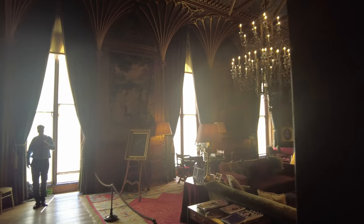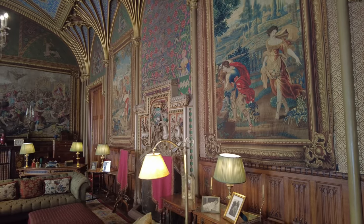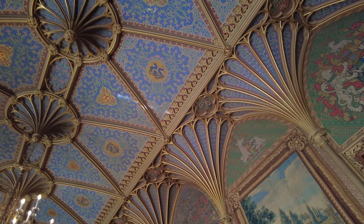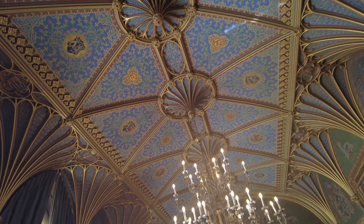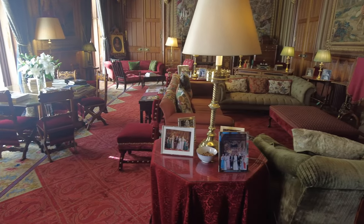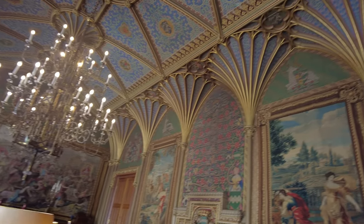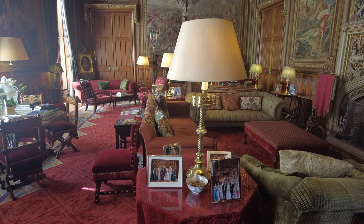I believe this next room is the Gothic drawing room by Pugin. Look at the beautiful design. And Pugin designed the chandelier in the middle here. And look at all the intricate fan vaulting. That's right, they've been redone. And even these light stands look like they were probably designed by Pugin.